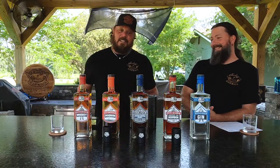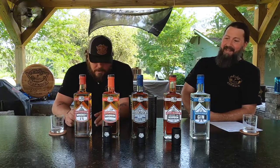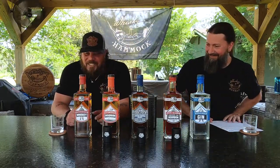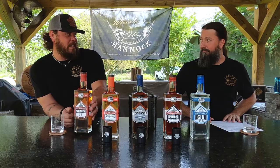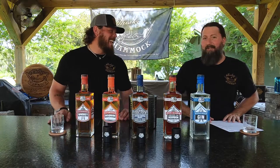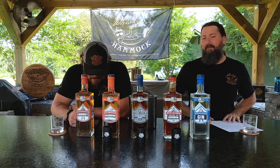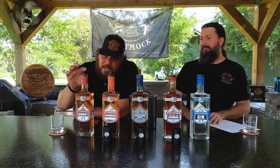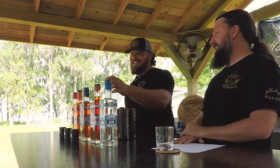So, why do they call it Leatherneck? Chris clearly doesn't like the Coast Guard. So this is Leatherneck, Marine whiskey. Why do they call it Leatherneck, Eric? Because that's what Marines are called. They're Leathernecks. It's because of the leather collar that they had when they were boarding enemy ships. Hence the Leatherneck name. All right, so what's next?